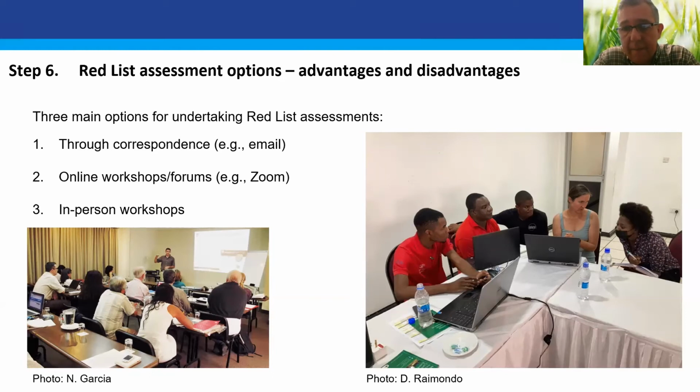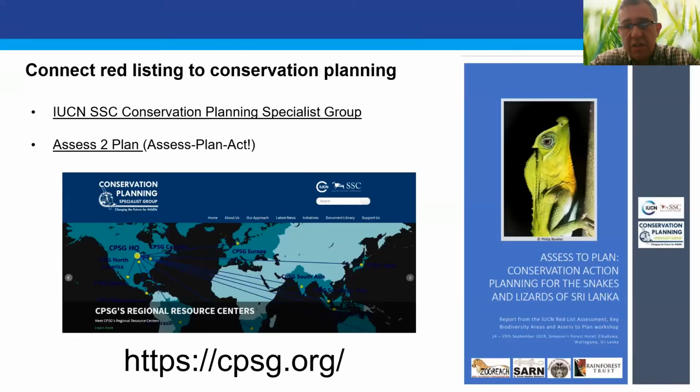Next slide, please. I mentioned adding value earlier and thinking about adding conservation planning to this. So this is a little bit of an aside from the red listing nationally, but you should really think about trying to undertake what are the next steps. If you've got all these people together in an in-person workshop, you can start doing conservation planning as well. It might be that you add on one day, it might be that you do red list assessments for 3 or 4 days and do 1 or 2 days conservation planning.